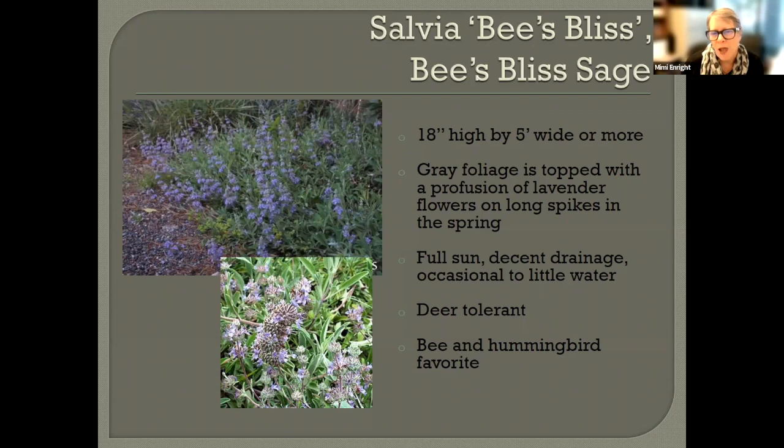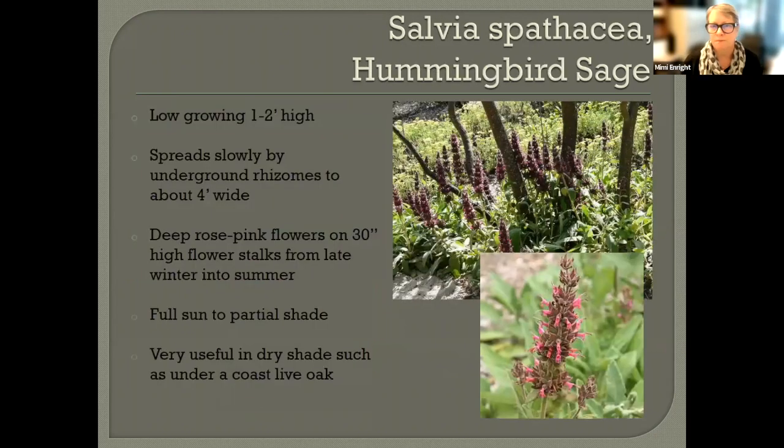probably starting about now through early summer. They are deer tolerant, as I talked about, with that tubular flower shape. A real favorite of bees and hummingbirds. And the salvias do want full sun, some decent drainage in the soil, and can tolerate just occasional to little water to thrive in your home garden.